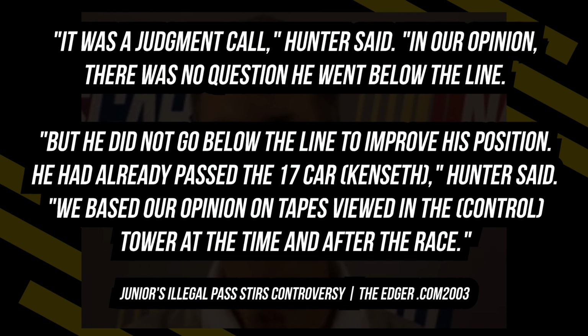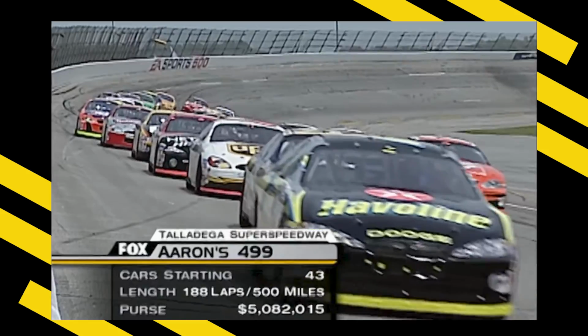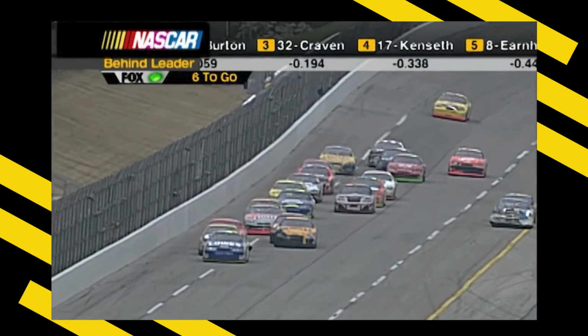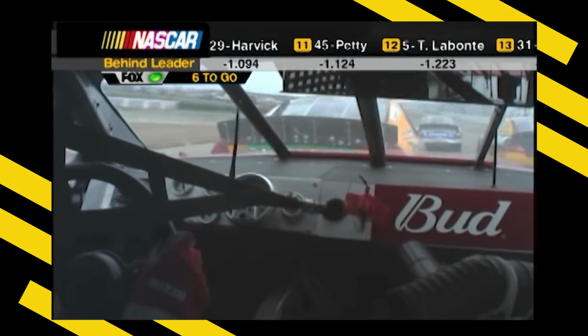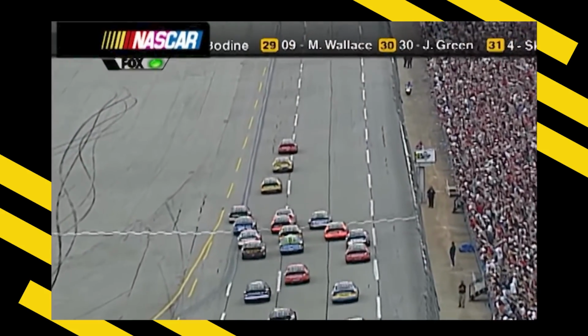But if you look at the clip again, you could argue Jr. went below that yellow line before he was past Kenseth all the way, and that he went below that line to advance his position. So this has to be one of the first moments where the rule came into question since its inception. It's the first time that NASCAR really had to make a discretionary call. And to this day, many believe that NASCAR should have called Jr. out on this rule and black flagged him, but as DW said on the broadcast, it would be very unpopular to black flag him.